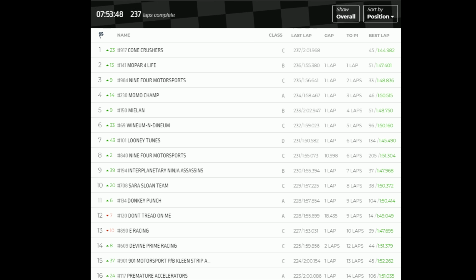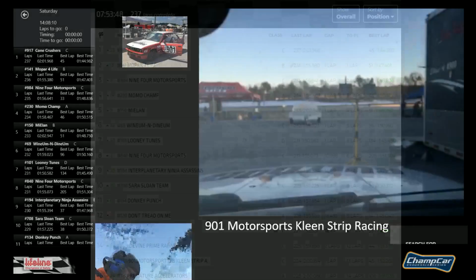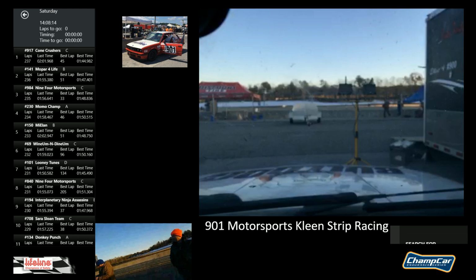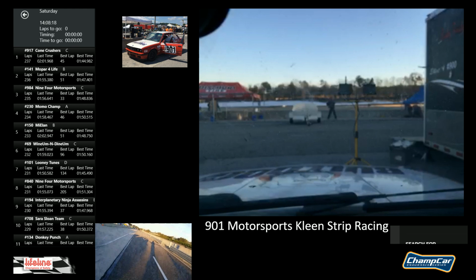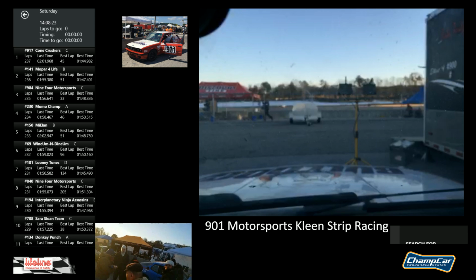I got a feeling we'll probably pick up a little bit. It's like one of the cameras was pulled out of the car as we were looking at 9-4 Motorsports. Here's the 901 Motorsports team, Clean Strip Racing. We got Bill down in the picture there. So cars will come in and they'll park those. There's our winner.